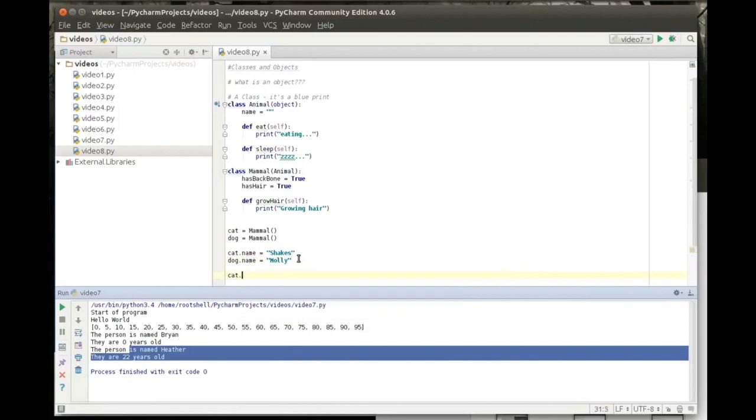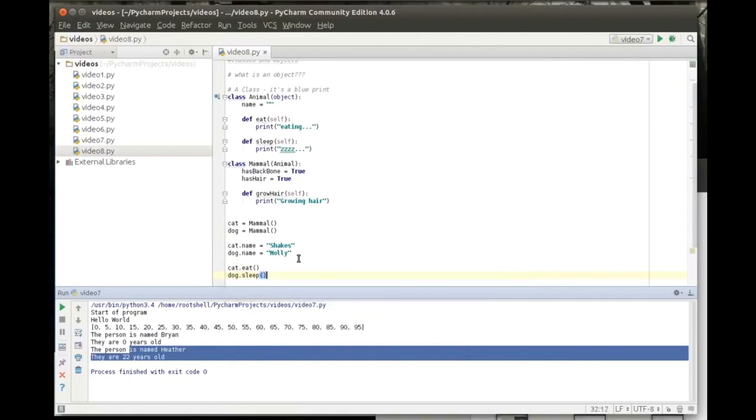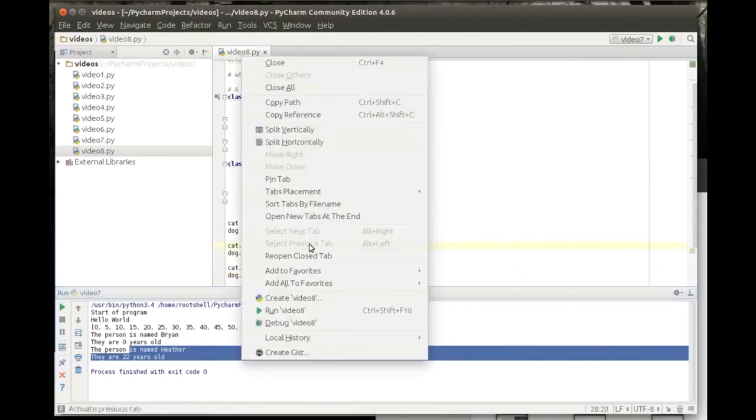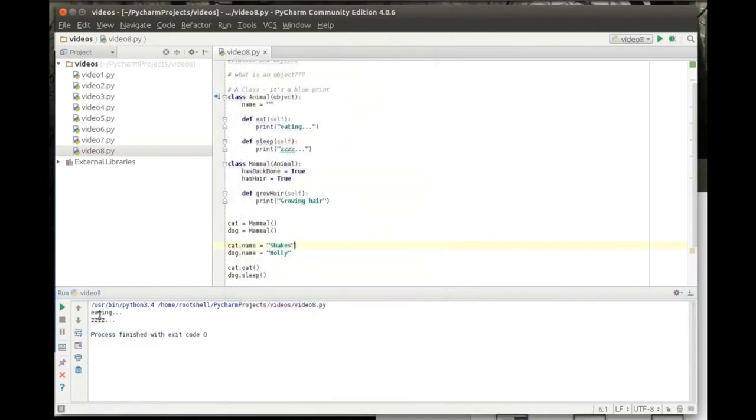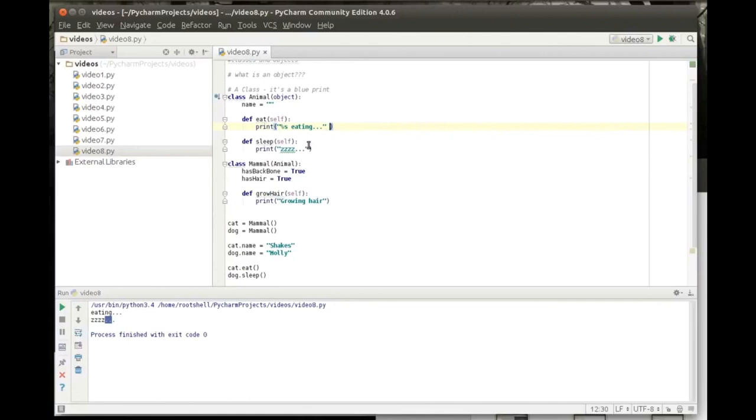And we can say, you know, cat.eat, dog.sleep, and let's just run this, why not? So you can see the eating, sleeping. It'd probably be better if I put like the name. Yeah, let's actually do that just for illustrative purposes. I know you guys are smart enough to know what's going on here, but whoops. Don't know why I keep doing that.